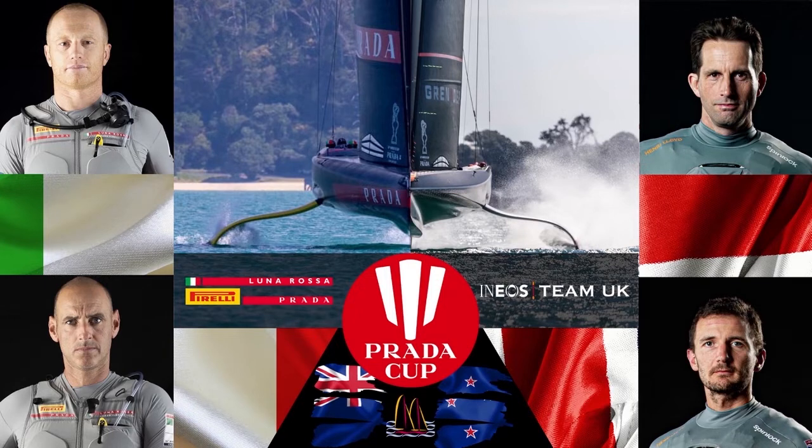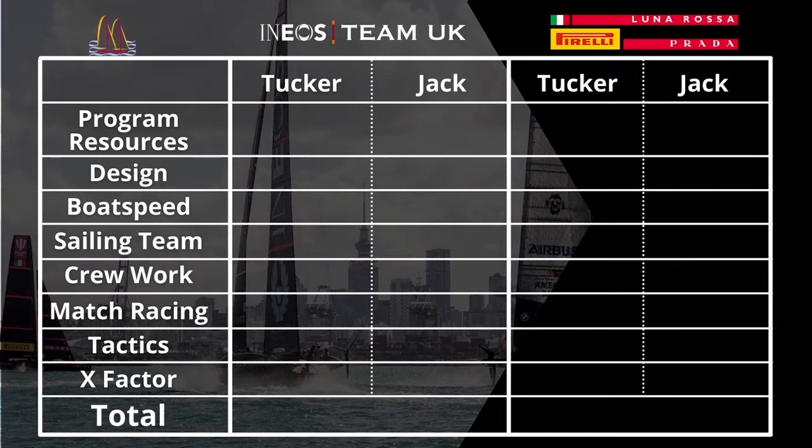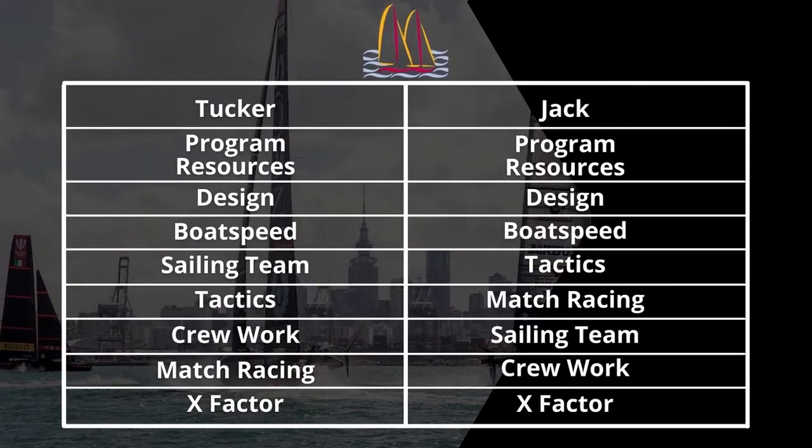So here in the show, we're going to take the time to analyze Jack's opinion of the teams and my opinion, and we're going to see the reasoning behind each of the ratings that we've come up with. So we've created a matrix of these 8 characteristics. On the left: program resources, design, boat speed, sailing team, crew work, match racing, tactics, and Jack, your favorite, the X factor that you added in. Jack and I have each independently filled these out, and we don't know what each other has written, but this is how we rated each of those 8 characteristics.